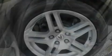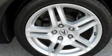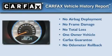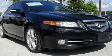With an EPA estimated rating of 28 miles per gallon on the highway, this automobile helps leave money in your pocket where you want it. This Acura has had only one owner, and it qualifies for the Carfax buyback guarantee. Please call today to reserve this vehicle for a test drive.